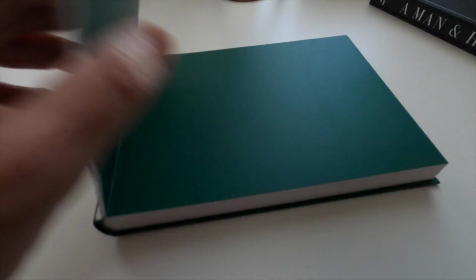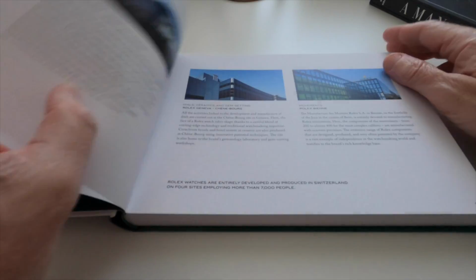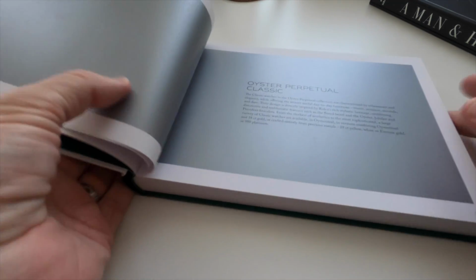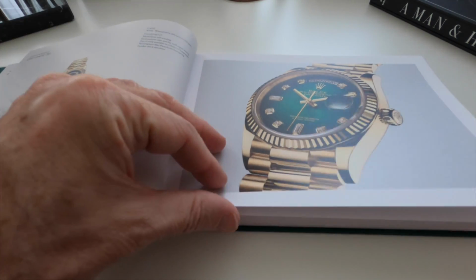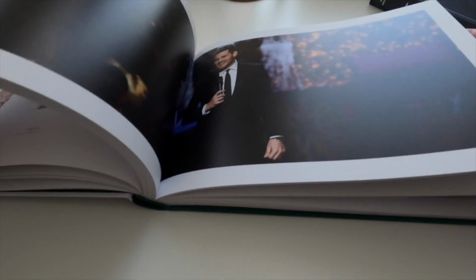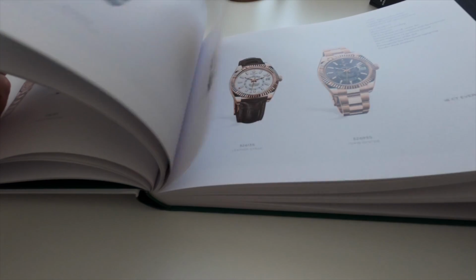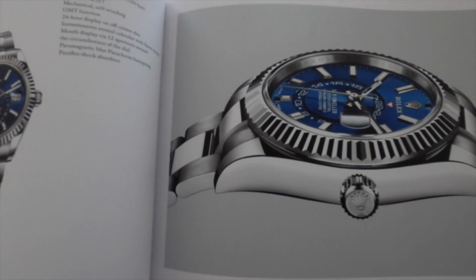Okay, so this is the first book, and like I said, the Rolex AD gave this to me. It's a great book. Those of you who have seen it before, I hope you can see that. It has most of the current models because it is really the catalog. You've got your Datejust, you've got your Day-Dates, everything's in there, it's literally the catalog. So you've got the Sky-Dweller, I should say. So the Sky-Dweller.